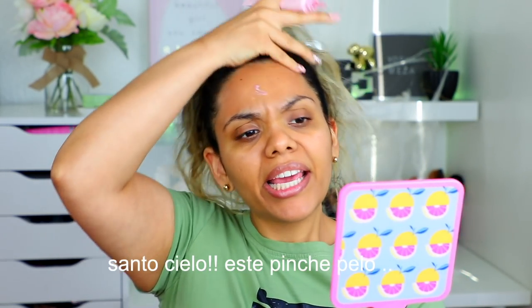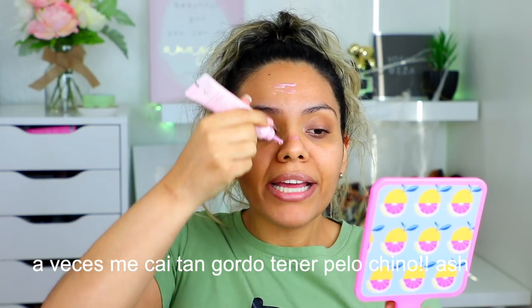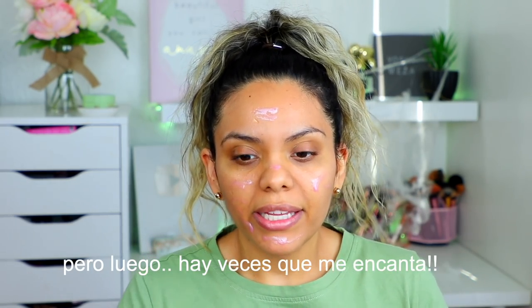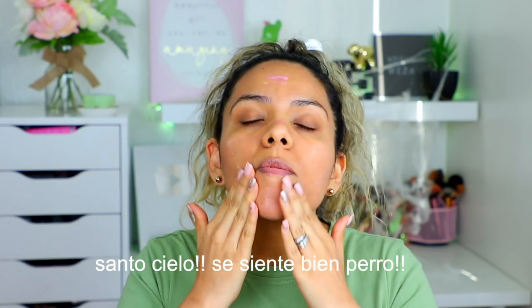Oh my God, look at this hair. Sometimes I hate having curly hair. Don't ask me why, but I really hate it. But then there's sometimes that I love it.